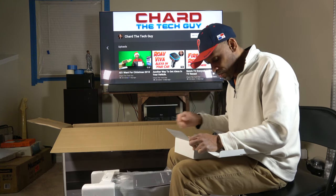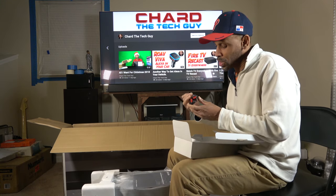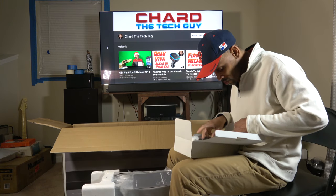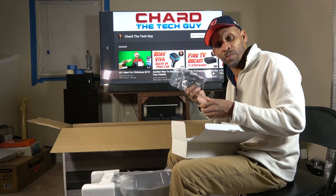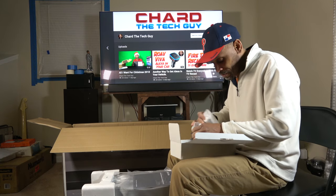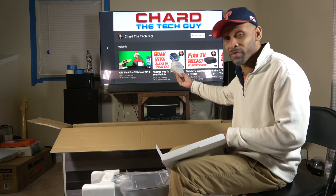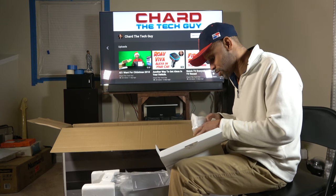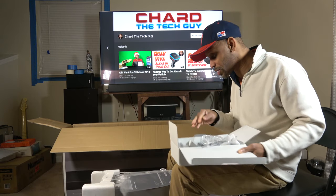Okay, we got some paperwork, we got the one remote, we got the HDMI cable, we got the power cord for the subwoofer and the soundbar, got some batteries, and then we got the mounting bracket that you can mount the soundbar with, if you mount it on the wall, for instance. So that's basically it. That's what's in the box.